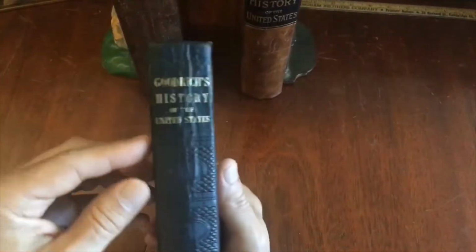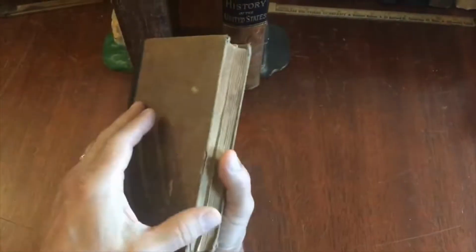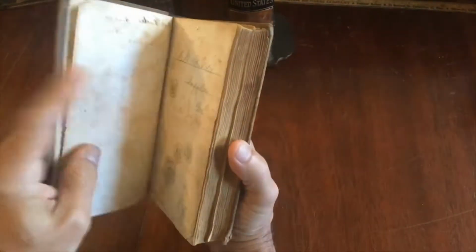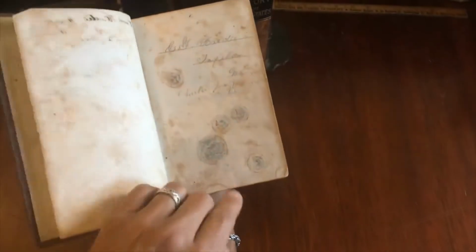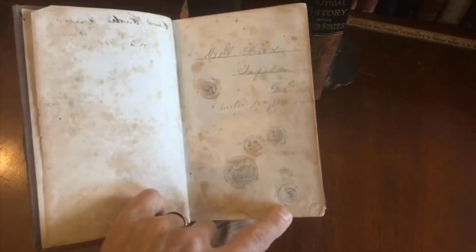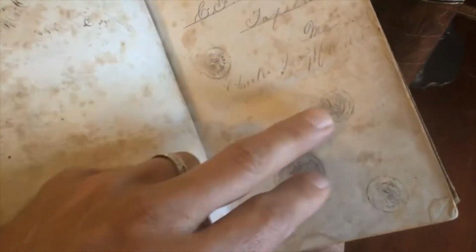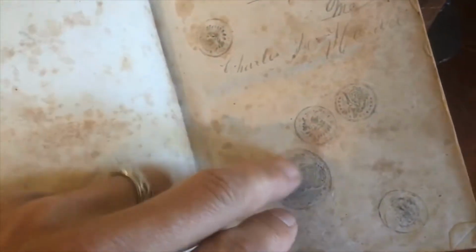It's an early quarter leather binding. The leather is embossed and gilt lettered. The cloth is a pebble cloth, like so. This book is interesting because it has these rubbings of early U.S. coins. This is an 1839 coin right there. There's some early other various coins. There's a penny, Indian head penny, and so on.